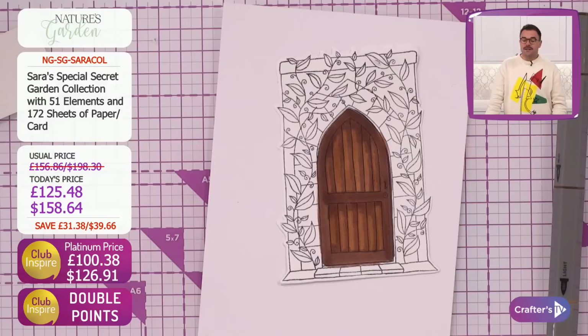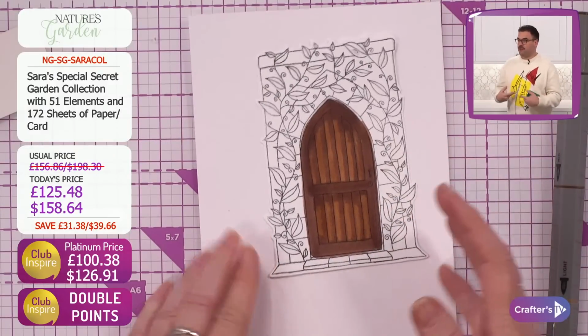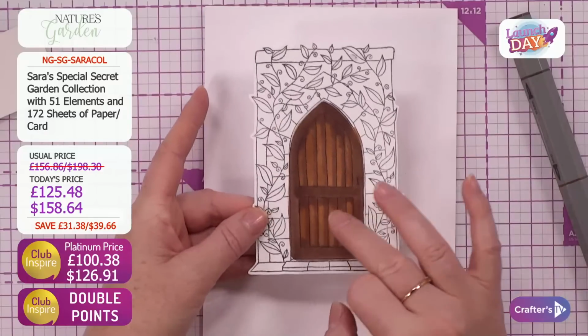No, not at all. You could absolutely do that. If you didn't want the door in the doorway, you could snip the door itself out as well. Absolutely, and if you didn't want to even have the door opening, you could just glue it down and you don't have the door opening either.